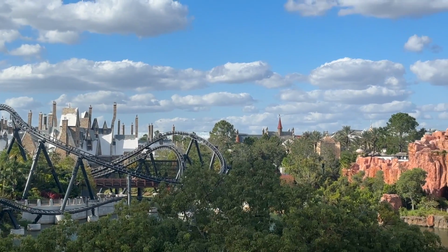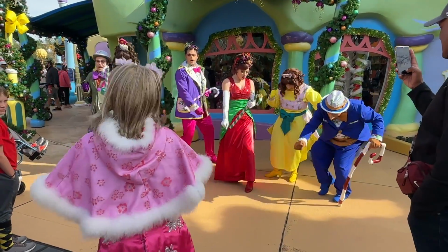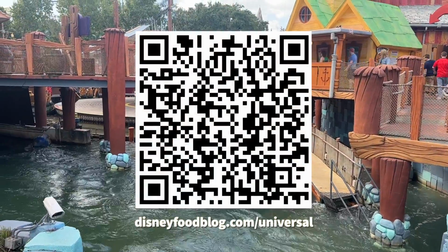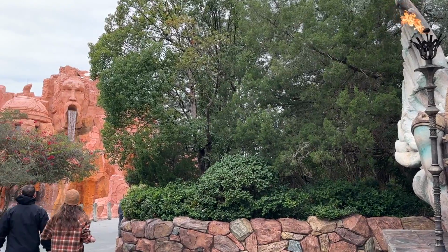Okay, we did it! We conquered all of Islands of Adventure with only seconds to spare. Okay, actually there's more you need to know about this park before your visit, so don't let the planning stop here. Remember that we've got other Islands of Adventure planning videos and our free Universal Orlando quick guide, which you can pick up today at disneyfoodvlog.com/universal. Now go check out the Islands of Adventure Ultimate Guide.